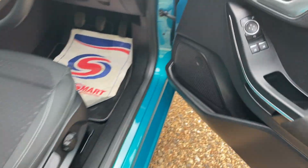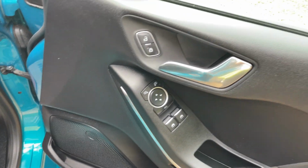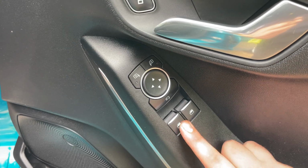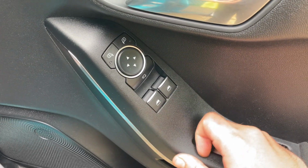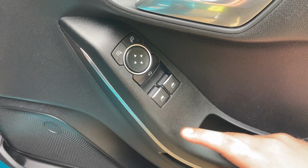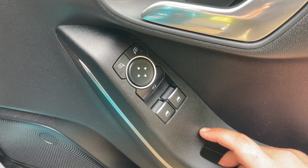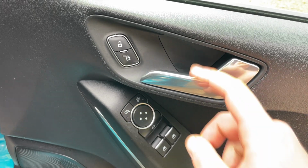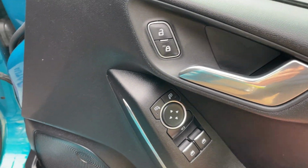Oh, it's a bit gusty today, so apologies for any wind feedback you might be receiving there. The front 2 windows are electrically controlled, and they can both be found on the driver's door card. Just ahead of them, we do have electric folding mirrors and electrically controlled mirrors as well. The interior locking can be found just next to the door handle.